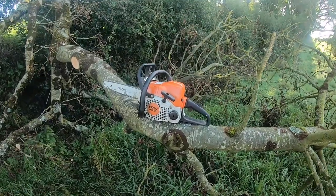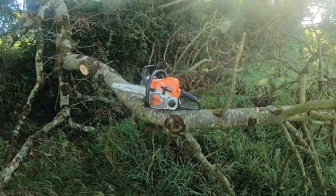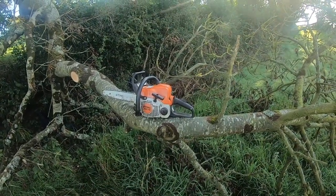Saws have been the same. Now, I'm not promoting Stihl by no means. I'm just saying it's something I've used. I know Husqvarna are good saws as well.